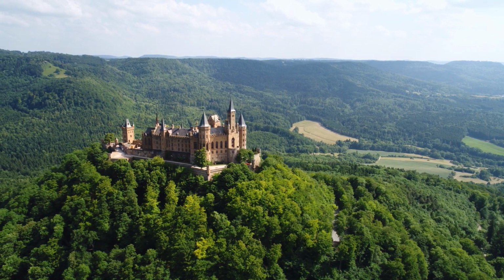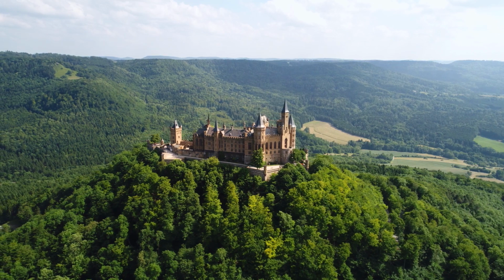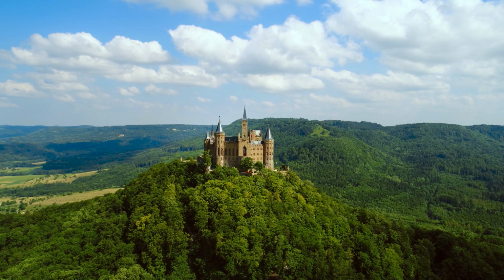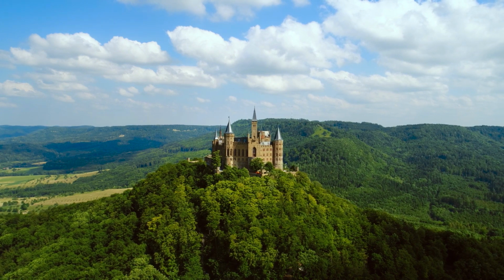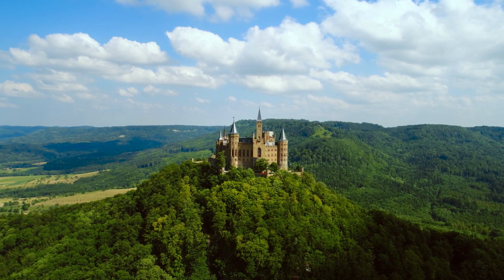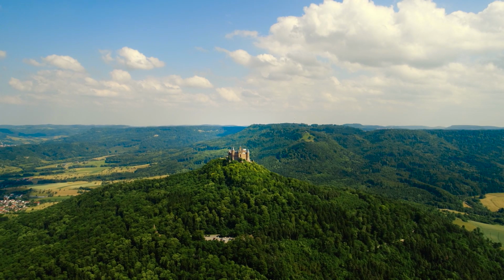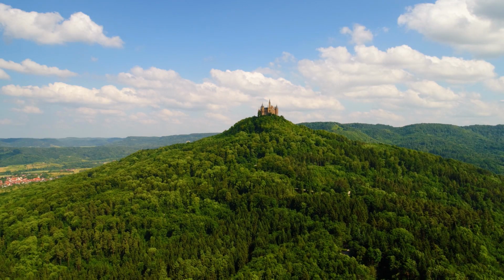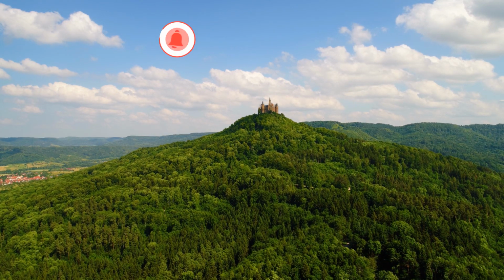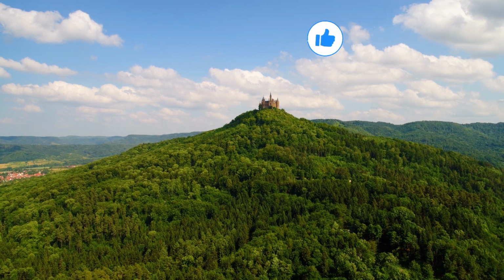Surrounded by lush greenery and rolling hills, Hohenzollern Castle provides ample opportunities for capturing stunning panoramic views of the German countryside. Whether you are an avid traveler or simply looking to experience a piece of history, visiting Hohenzollern Castle promises an unforgettable experience. Its blend of architectural splendor, breathtaking landscapes, and cultural significance make it a top attraction for both locals and tourists alike.